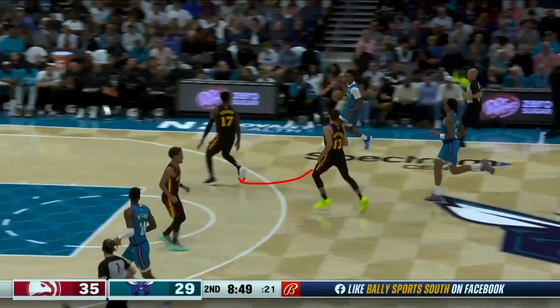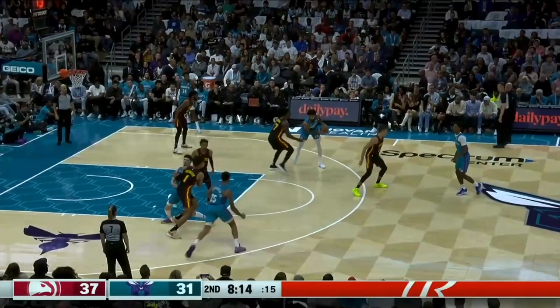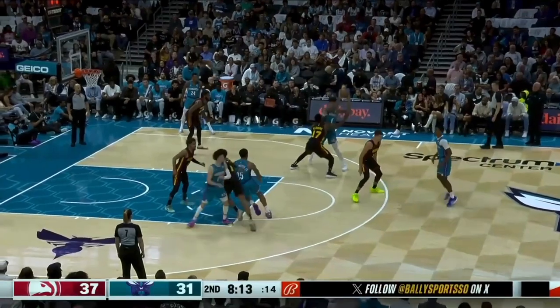Bogdanovic now has got to get aggressive in this gap right here. There can't be any place for Maledon to go. But Okongwu's late to get over. Bogdanovic doesn't fill the gap. Lay it in. You just can't miss these if you're Trae Young. You have got to get attached to LaMelo Ball and show so P.J. Washington can't curl. Jalen Johnson has no time to get over the screen because you didn't show.